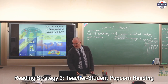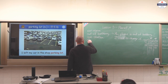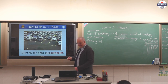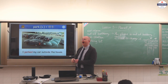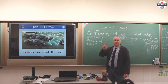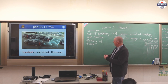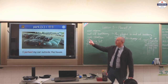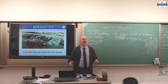Very good, very good. What's a parking lot? What's a parking lot? That's right, that's right. Parking lot. What can we do in the parking lot? We can park our cars there. So look at this word, park. It has two meanings. If it's a noun, it means 公园, right? But it's not a noun here, it's a verb. And if it's a verb, it means 停车. Yes. You can park your car in the parking lot.